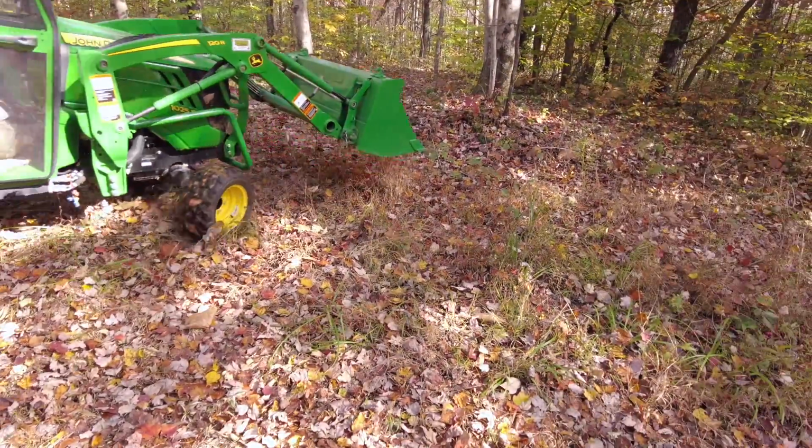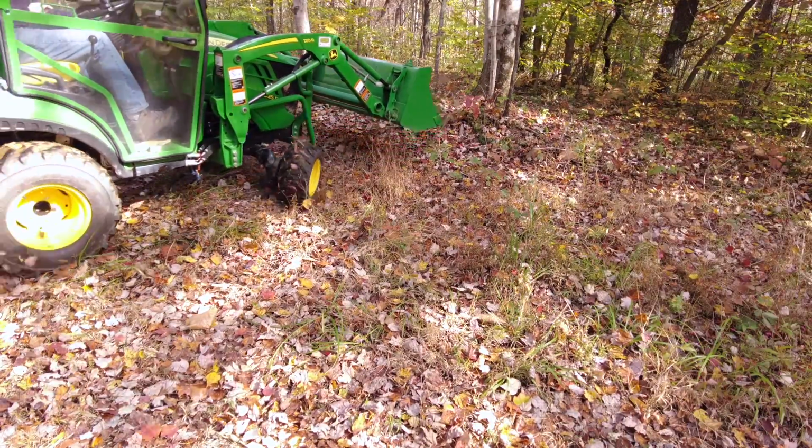Camera's not very good at picking up the contour of the ground, but there's a nice little hump coming up here to this next path.